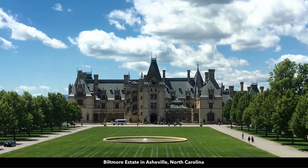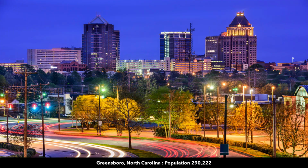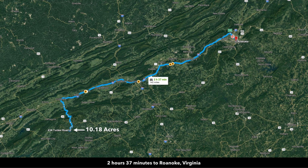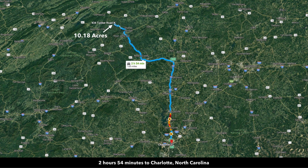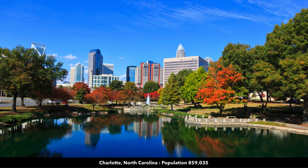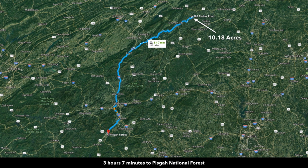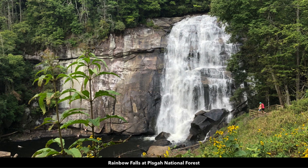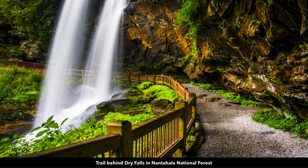Here's the famous Biltmore Estate in Asheville, about 2.5 hours from Greensboro, North Carolina, which has a population around 300,000. And about 2.5 hours from Roanoke, Virginia, which has a population around 100,000. Just under 3 hours from Charlotte, North Carolina, which has a population just under 1 million. About 3 hours from the Great Smoky Mountains National Park, just a little over 3 hours from the Pisgah National Forest, which has some amazing waterfalls. And this is a trail behind the waterfall in the Nantahala National Forest.